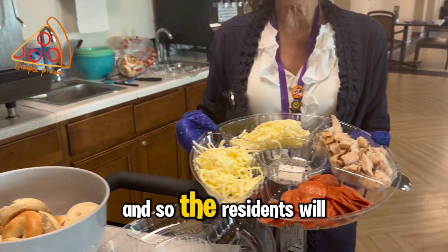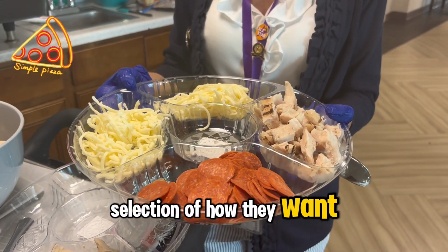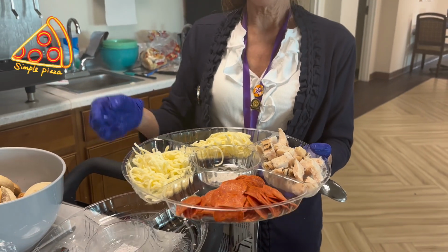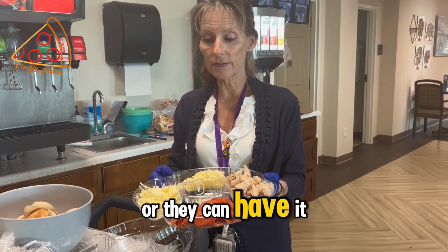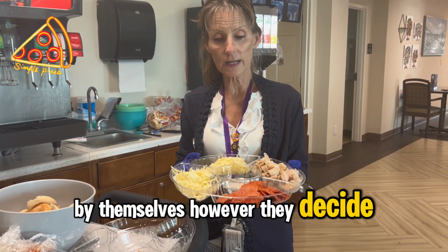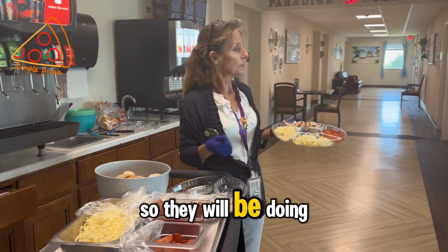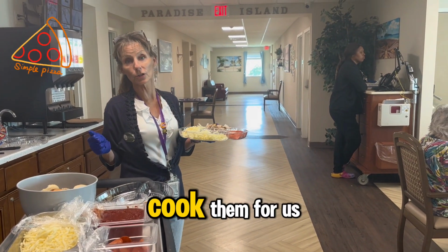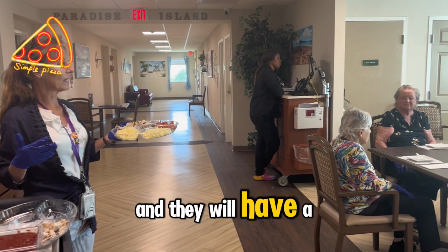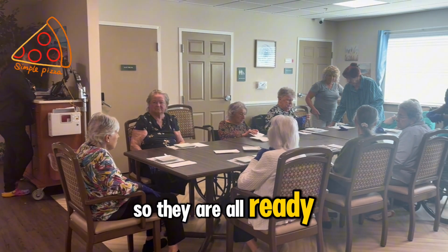And so the residents will all have a selection of how they want to stuff their bagel. They can either have the pepperoni and the chicken, or they can have it by themselves, whatever their preference is. So they will be doing the snack today. We'll take them back down to the kitchen, and Chef is going to cook them for us, and they will have a hot, nutritious snack today. So they are all ready to begin.